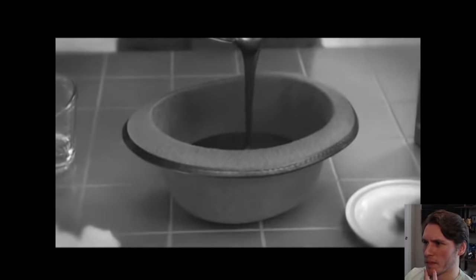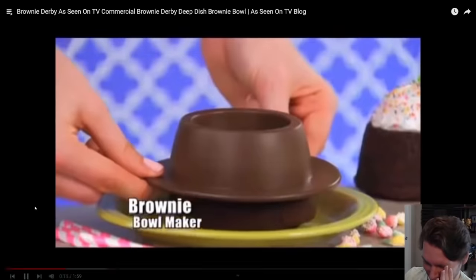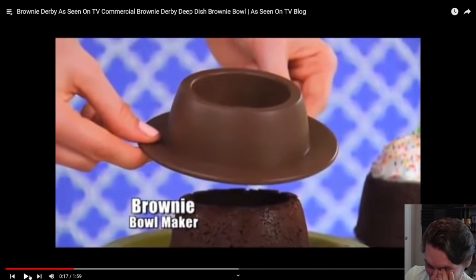Hate boring desserts that just fall flat. Try Betty. There's only one. What? Huh? Did you say a hat? That's right, a hat. Introducing the Brownie Derby, the incredible brownie bowl maker that looks like a hat.